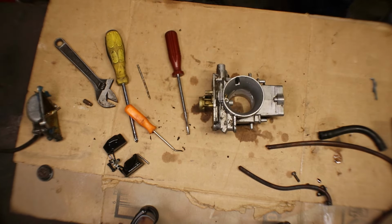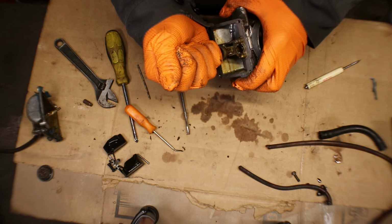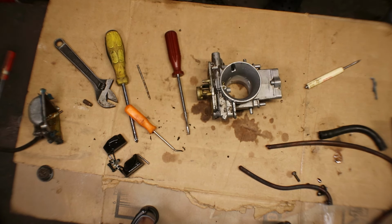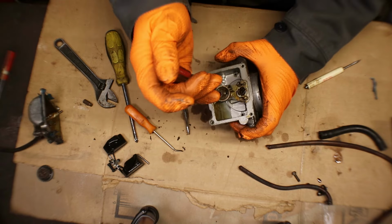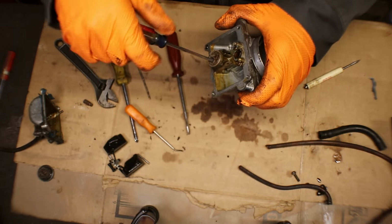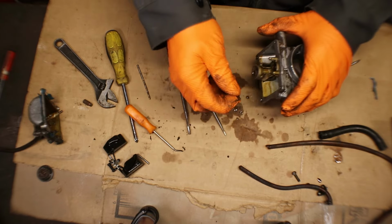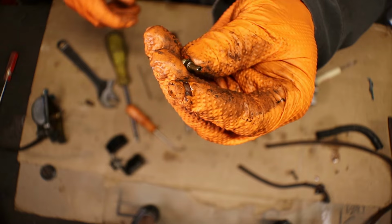There's a jet way down in there. Every carburetor is different. That's tight. Make sure when you're messing with these jets, use a good screwdriver, because they're way down inside of the carburetor. You can easily strip them. So get you a good small flathead screwdriver. Jet right there. Stopped up.